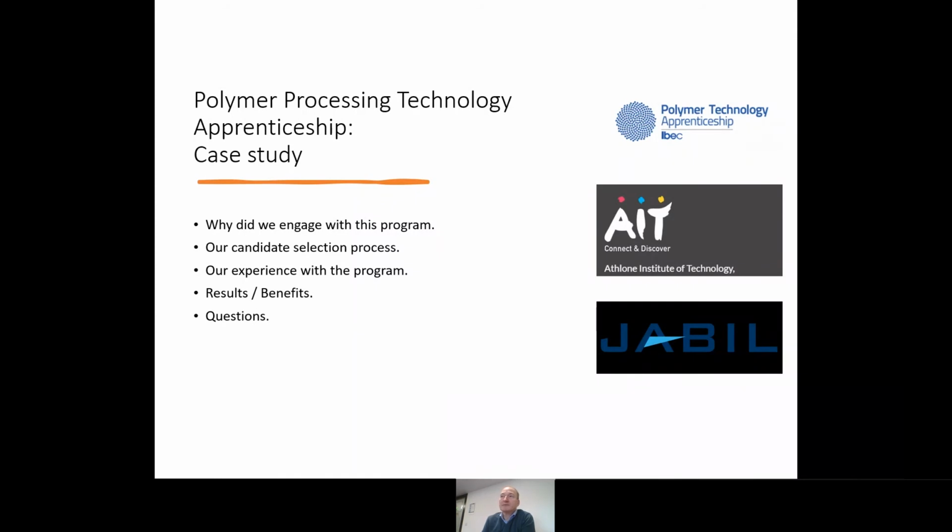24/7 operation with about 65 molding machines and about 18 automated assembly lines. And we do ship product to distribution centers that then go on to hospitals. So it's a regulated environment, 13485 regulated environment.